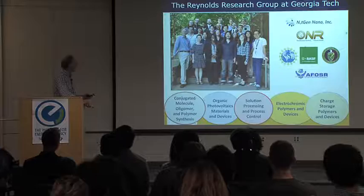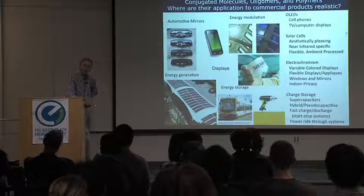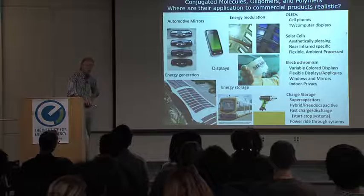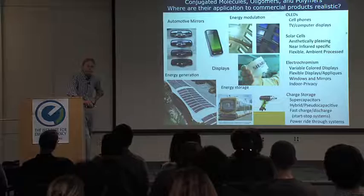Now, people have been working on conjugated polymers, oligomers, and molecules for a long time. A question we need to ask ourselves is, where are the applications to commercial products, to useful applications, really realistic? If you're involved in this field for any length of time, you're going to run into many naysayers. People are going to ask, why do you think these will ever make it? Do you think these are going to be useful materials? And I think the point is emphatically yes.